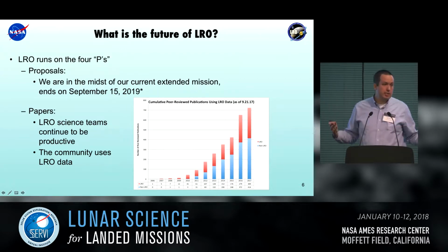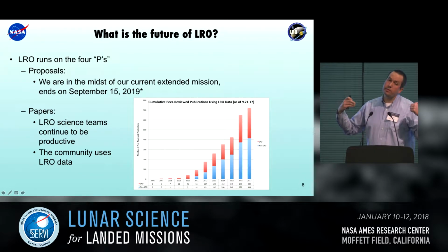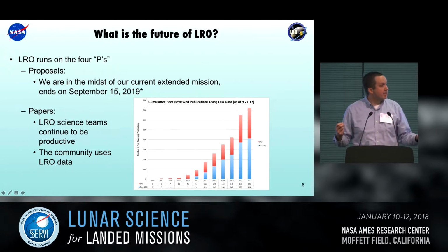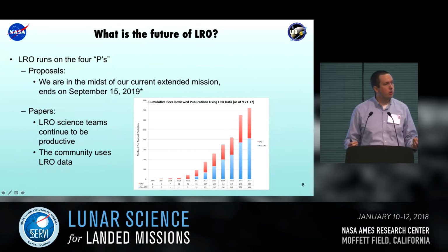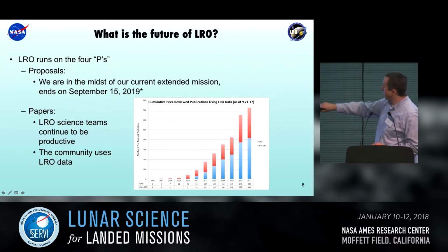Papers: the science team and the community has been incredibly productive with the use of LRO data. That's one of the great metrics, and so of course, we encourage members of the LRO science team to use LRO data, but also members of the community to embrace and use the LRO data to show, which we've proven, I think, in spades, the utility of LRO data.